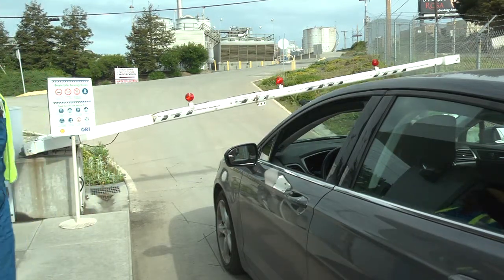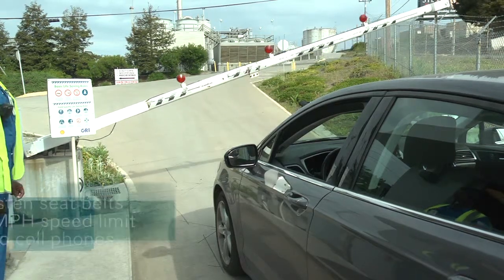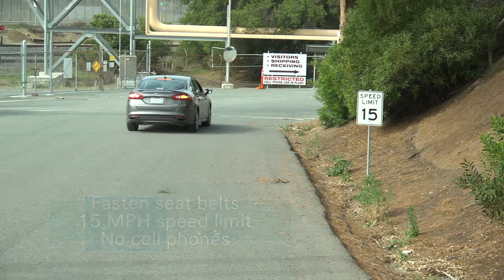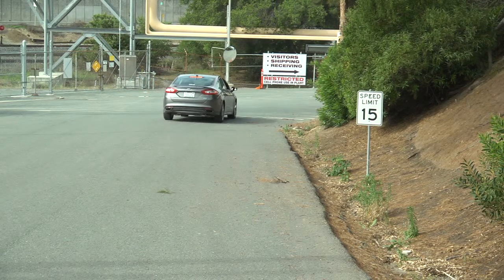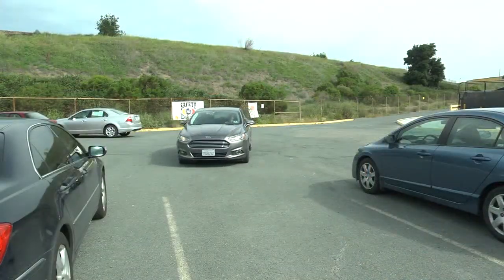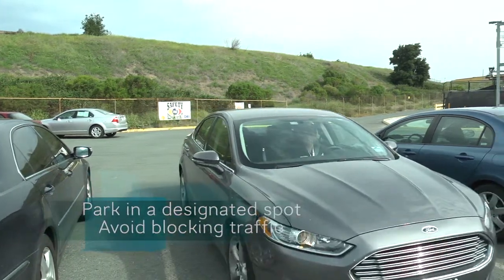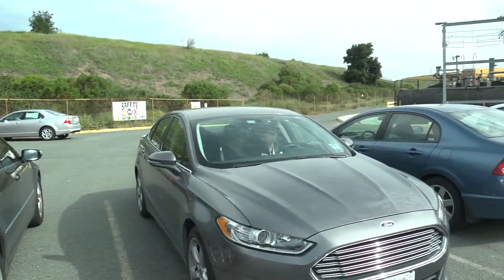Please make sure that you're wearing your seatbelt, following the posted speed limit of 15 miles per hour, and are not using your cell phone while driving. Please park in designated parking spots and avoid blocking any traffic. Driving into production areas requires special permission from operations.